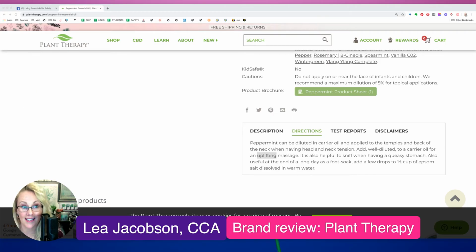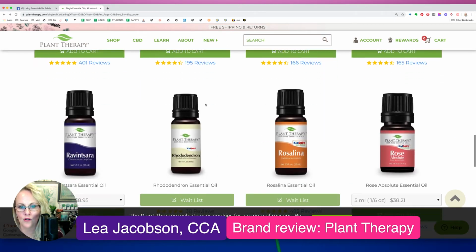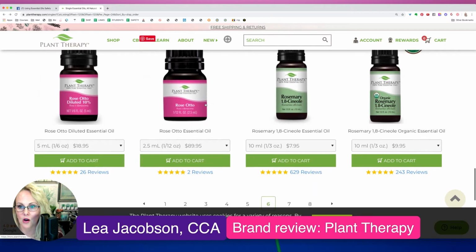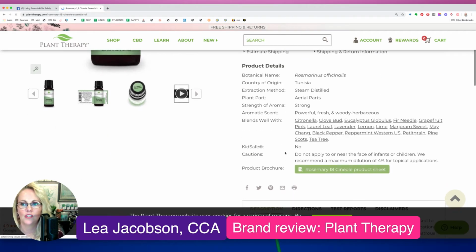It's often right. So moving on to, let me do just one more single essential oil, and then we are going to move on to blends to see how those are formulated. So let's go ahead on rosemary. This is one that's for ages 10 plus.